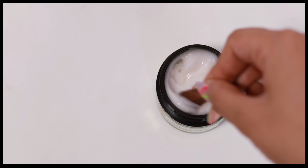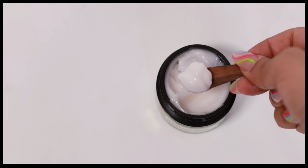Now the texture of this one is extremely lightweight again, and that's why I said that anyone and everyone can use it. I just take a little bit of this and I pat it into my skin like I do with all of my moisturizers, and I'm left with the most glowy skin overall.